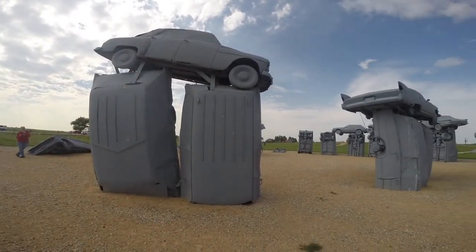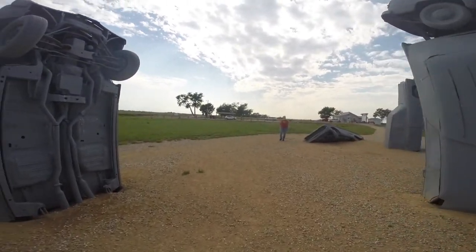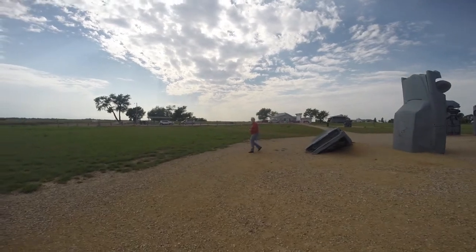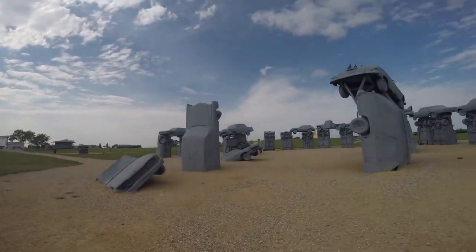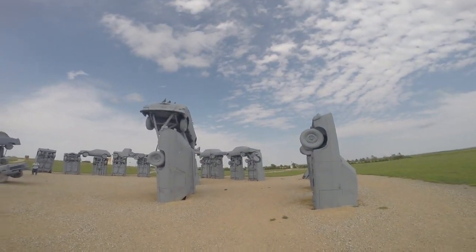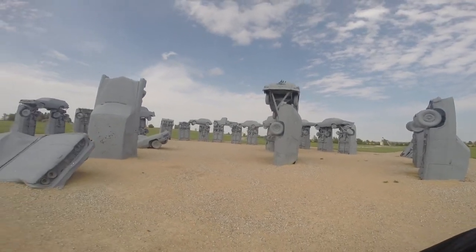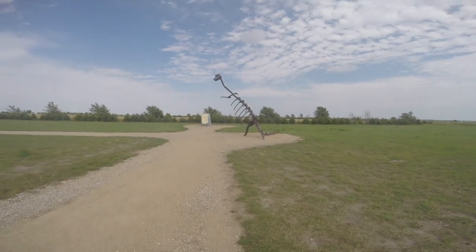A couple station wagons here. You just don't see those on the road anymore. What, you got something special? Pigeons. Oh yeah, pigeons up there, leaving a deposit on that car. You must be wanting to purchase something today. There's three bones. Oh, the foreign cars.